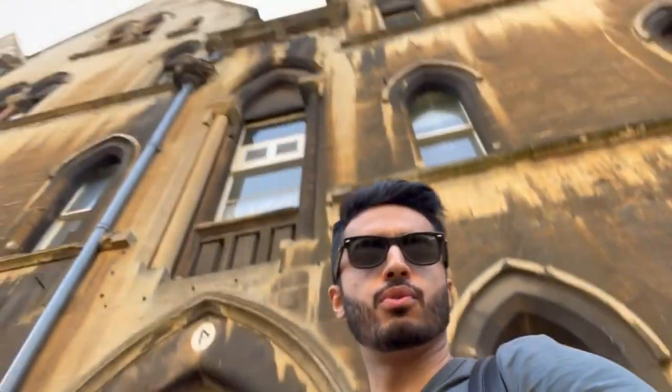So right now I'm in, as you can see, these old stone walls, stunning scenery. I'm in Christchurch. I've had a chance to actually walk through Christchurch Meadows, which I will show you when I get back out again. But yeah, I'm in Christchurch, which is one of the most iconic colleges here in Oxford, and I will show you what it looks like.